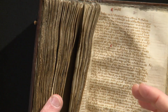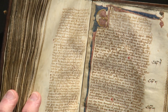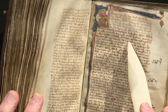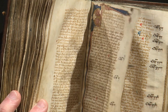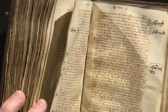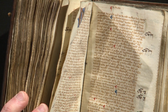Then on leaf 168, which I will open up to here, we go. It has a series of important legal documents that starts here. The first is a copy of the Magna Carta, which runs until here, followed by the Forest Charter and various statutes of the realm, all documents that were important because they established the rights of freemen.